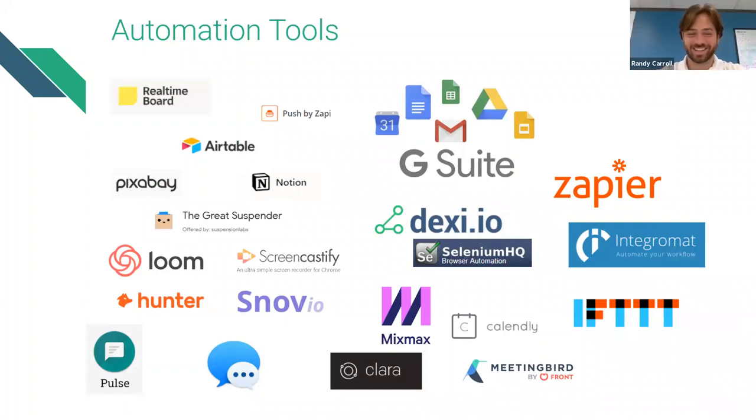Okay. So your number one friend when you're searching for an automation tool is something that I'm going to throw out there and you're going to say, really? Seriously? Did he just say Google? Really, Google. Google is your number one friend when it comes to automation, because there is a new SaaS platform coming out every single day that does a lot of what you're looking for.